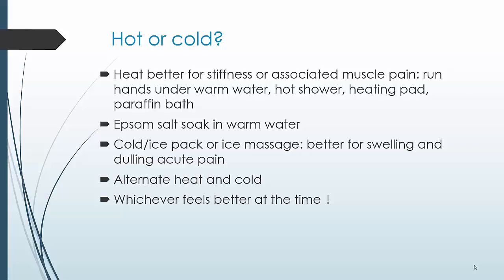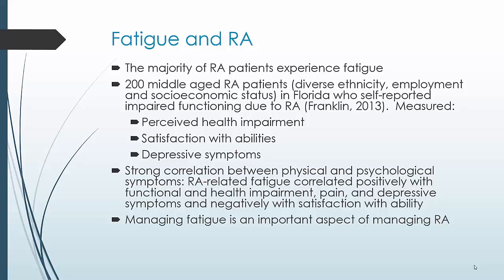Epsom salts, actually a patient thought of that for me. I was like, oh, hey, I better put that in my talk. So that's a good idea. It also would reduce some swelling. Cold packs, ice packs, that kind of thing. It's good for dulling acute or sharp pain. That's more helpful just because it numbs. Sometimes alternating, and then trial and error. Figure out which one feels better at the time.